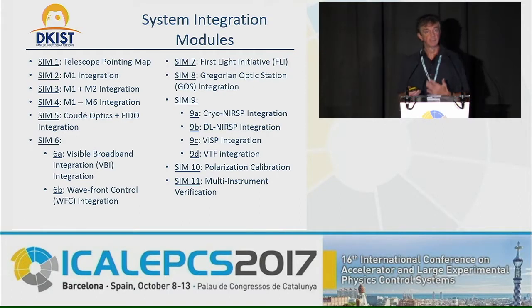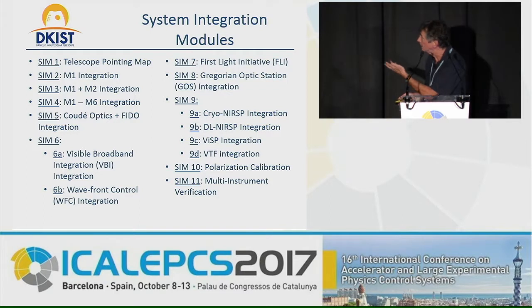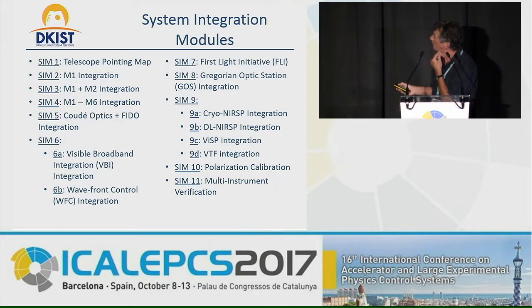So, going on to commissioning and integrating, the whole integration process is divided up into what we call system integration modules, and there's a whole load of these. The important ones, well, they're all important, but this is one we're aiming for when we get to first light, the first time we get solar light through the telescope onto the instruments. And the final is when we can finally get down to multi-instrument verification, where we have multiple instruments working together. For the explanation of what we've done so far, I'm just going to talk a little bit about the telescope pointing map, the first part, and M1 integration. These are the two things we've got to get done first.